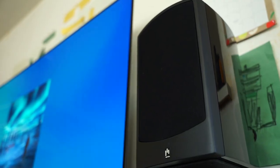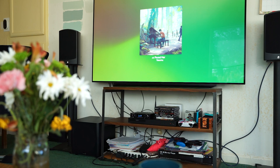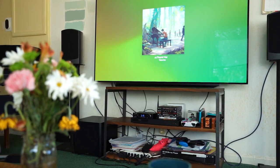Now, these V5B bookshelf speakers are incredible, so the fact that out of the box this DAC made them sound muddy was a little disappointing. But once I got the system dialed in, also turning the subwoofer back on and subtly bringing that back into the mix, it sounded great.